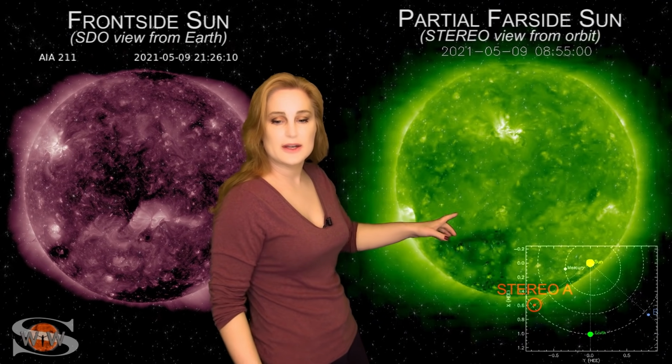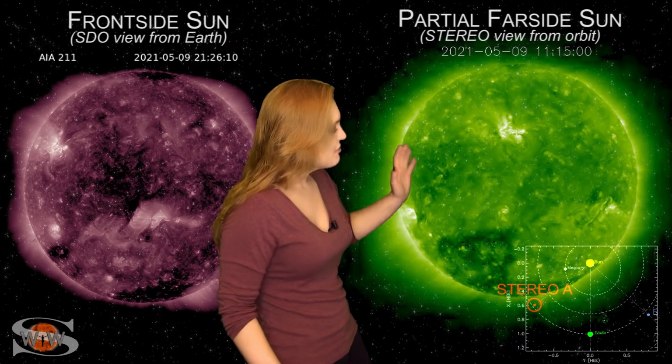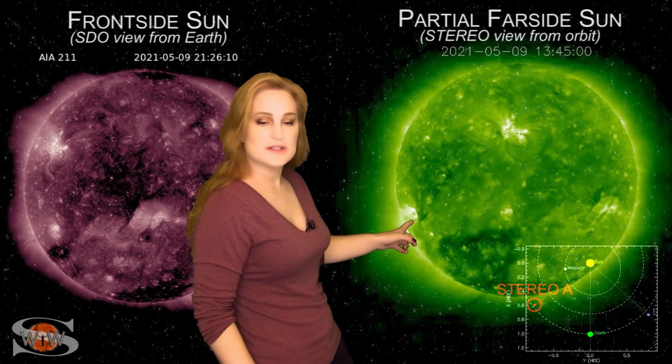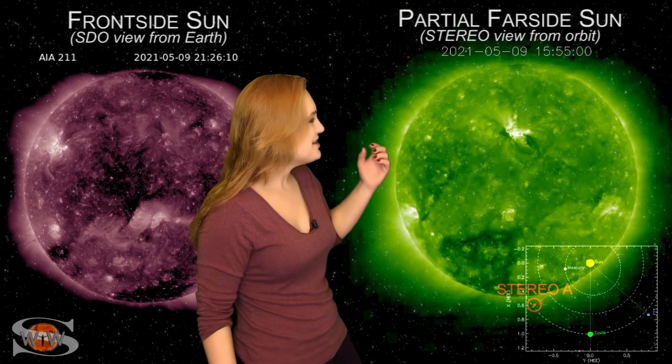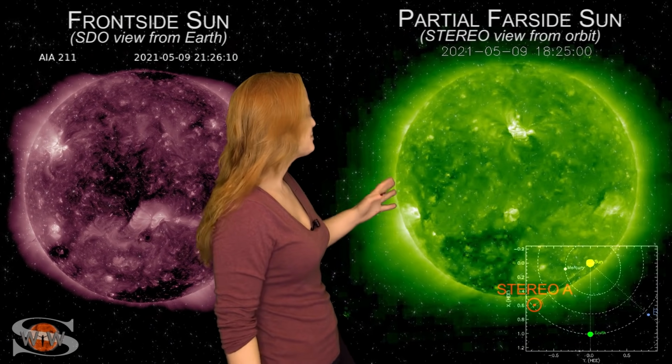Then you can see on the 9th, you can see again that little S-shaped filament thing. That then erupts and that goes Earth-directed. And you can see on the sun's far side, and again, region 2822 fires off yet another solar storm. So again, there's those three solar storms that are in transit right now.